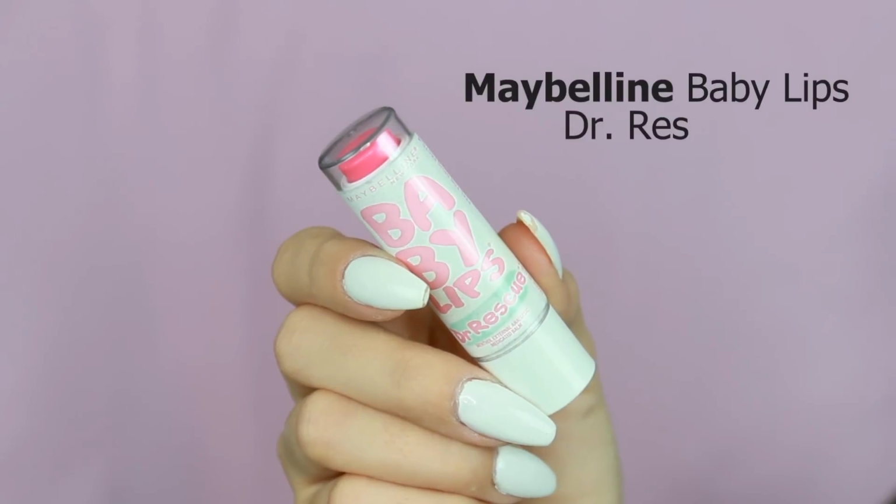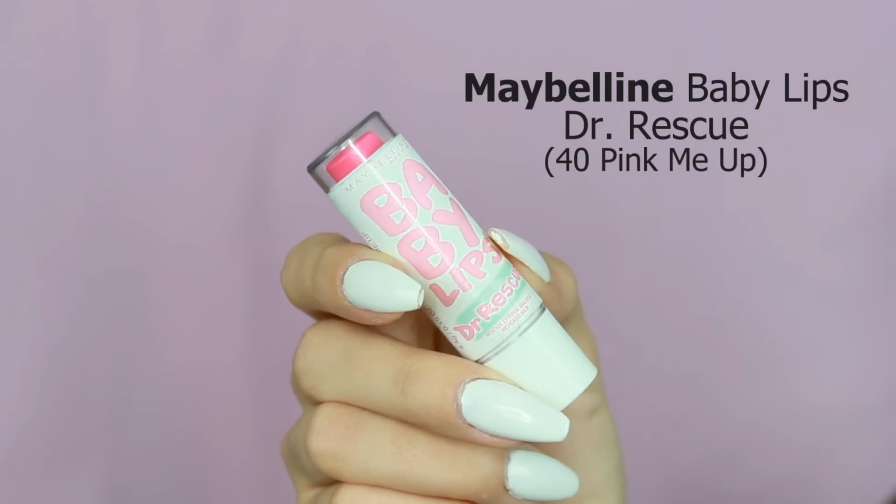Then for my lips, I'm taking Baby Lips Dr. Rescue by Maybelline in the shade 40 Pink Me Up. So now for the last step, this was my favorite thing throughout college. I probably use this every single day because I wanted just a hint of color, but also something to keep my lips moisturized throughout the entire day. This was a lifesaver, and I know it's so old, but this is my favorite thing. So I'm just going to apply this to my lips.